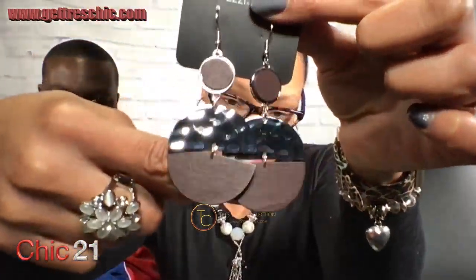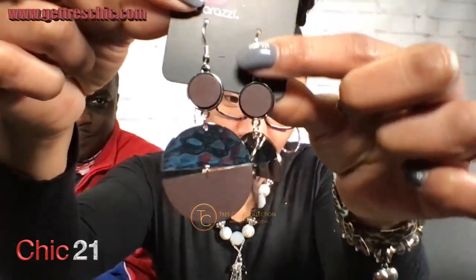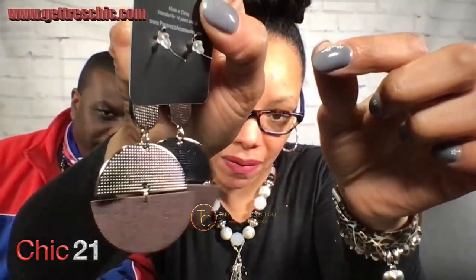All right, guys. So I have a couple of wood pieces to show you tonight. These pieces are new, like they just came in. The first piece I'm going to show is Natural Element. Look at these earrings, you guys. I love them. They are on a fish hook back.